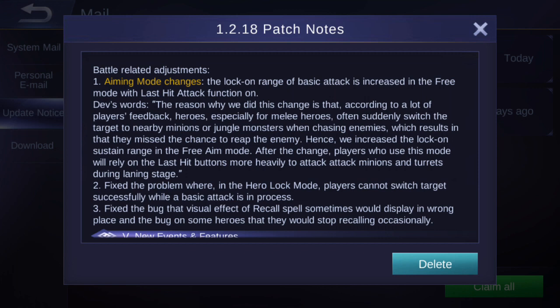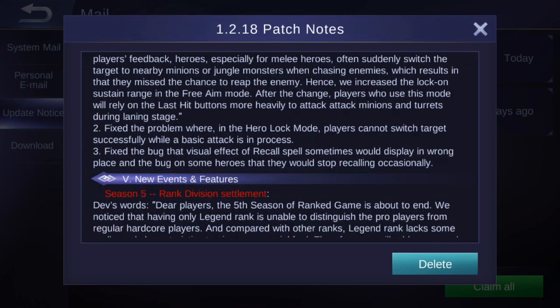We have fixed the problem where in hero lock mode players cannot switch targets successfully while a basic attack is in progress, and also fixed the bug where some visual effects of the recall spell sometimes would display in the wrong place, and the bug on some heroes that they would stop recalling occasionally. So that's nice.